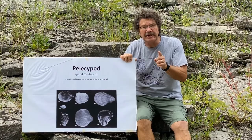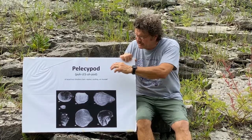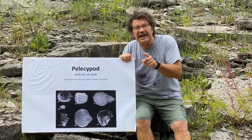Now this one is also kind of rare. This is called the plesiopod. The plesiopod looks like a seashell, but it's not even. It's kind of twisted around one side right here, so it looks like a clamshell that's twisted. Keep your eye out for plesiopods.